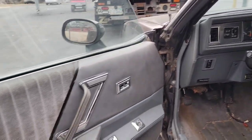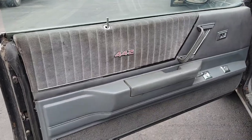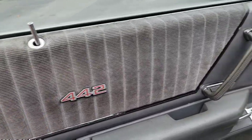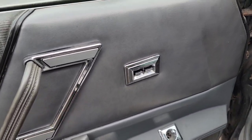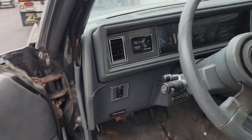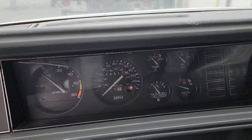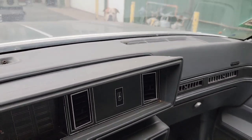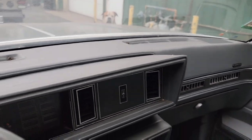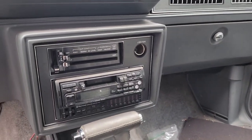But yeah, the car looks great. I think he did good. It even got the badges on the door. It does got the power locks. I don't know if they work. Well, they have to work because of the alarm. With the power windows. What's the mileage on this? 44,000. Dash has no cracks. Look at my boy Cop over there looking at me. Yeah, it's just dirty, but that's nothing really serious.